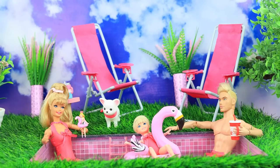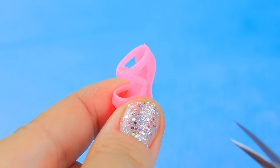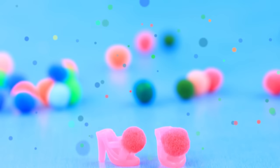So many different shoes. Remove the back part. Colorful pom-poms. Wonderful shoes.